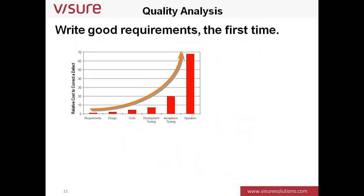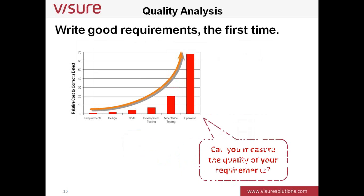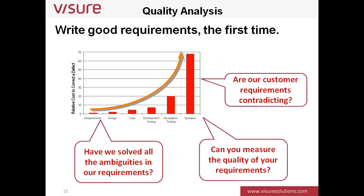And finally, one other aspect is the quality of the requirements. We will quickly see during the demo the fact that we need to be able to write good requirements the first time, as soon as possible. And we need to be able to answer some other questions like, are customer requirements contradicting, especially if we have many specifications from different subcontractors? Are they talking about completely different things? Are they stating contradicting statements? Are they ambiguous? We need to find out that kind of information as soon as possible.